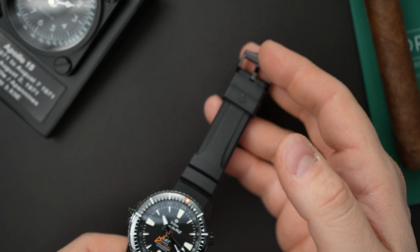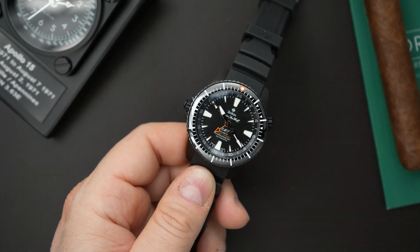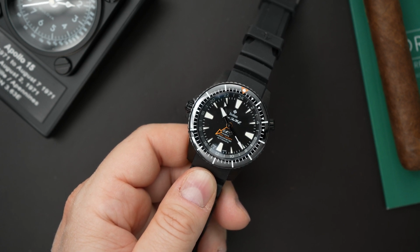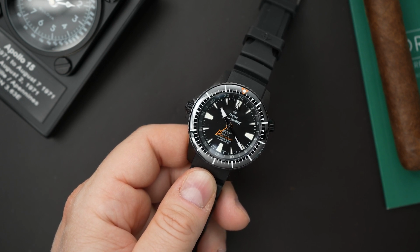You have a really nice buckle on here. You have the Zodiac logo on one of the keepers, and then of course the buckle itself is just a little engraved buckle with that Zodiac logo again. This is a limited edition of 282. I believe it is only available here in the United States at Huckberry or huckberry.com, but there are other places you can get this outside of the United States.